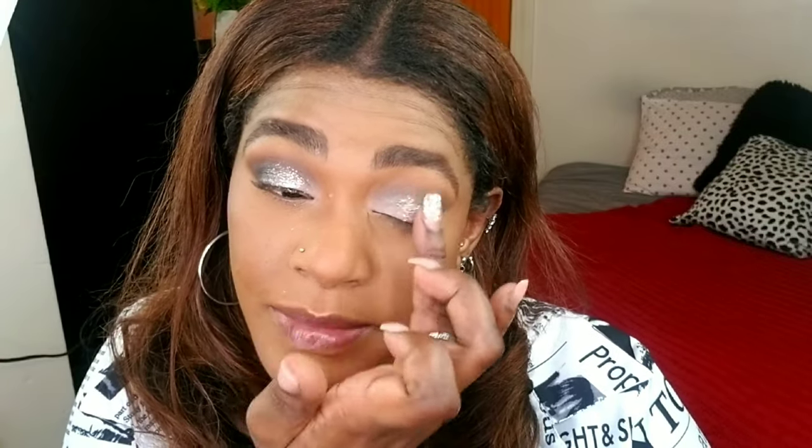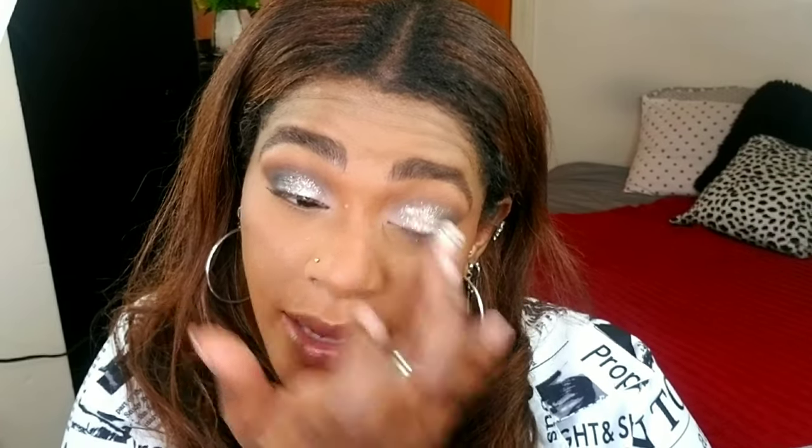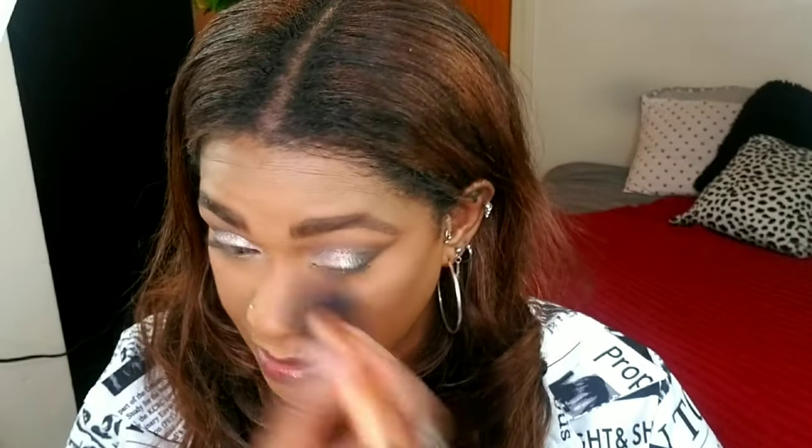I'm using my finger because sometimes your finger picks these things up better, and the deposit is nicer than a brush. And I'm just being kind of messy with it. I'm not trying to keep it too much in the lines. I like the look of a messy eye, kind of. So I did get some fallout with the glitter. I'm just gonna dust that off, see how it comes off. All right, and there you have it. It went all in my lashes.